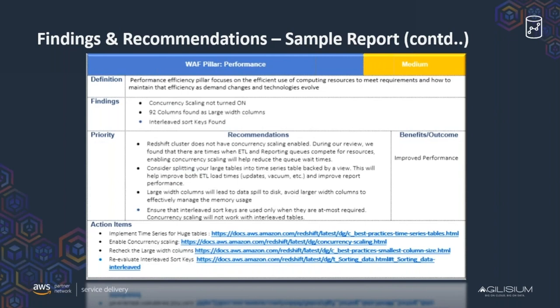Some of those table design considerations or strategies that Smitha was running through were also found, based on which we were able to tell them there's a better way of designing your table for performance, not just downstream, but also your data ingestion would be much faster if you use a time series data model rather than one monolithic table. Likewise, there was more on concurrency scaling, because there were a lot of downstream reporting and analytics users. There were also observations on columns with large width, which lead to data being spilled to disk, which will have a performance impact. All of that was identified, and the recommendations were given along with the action items.